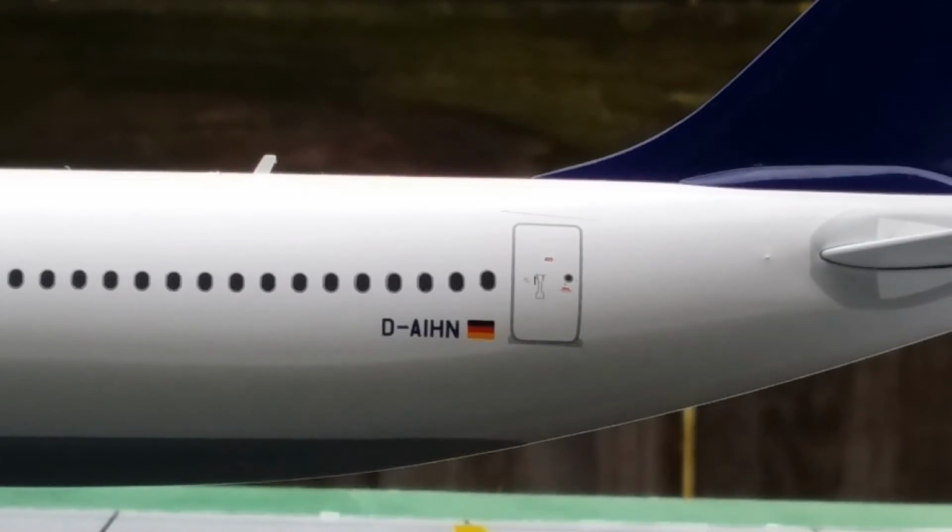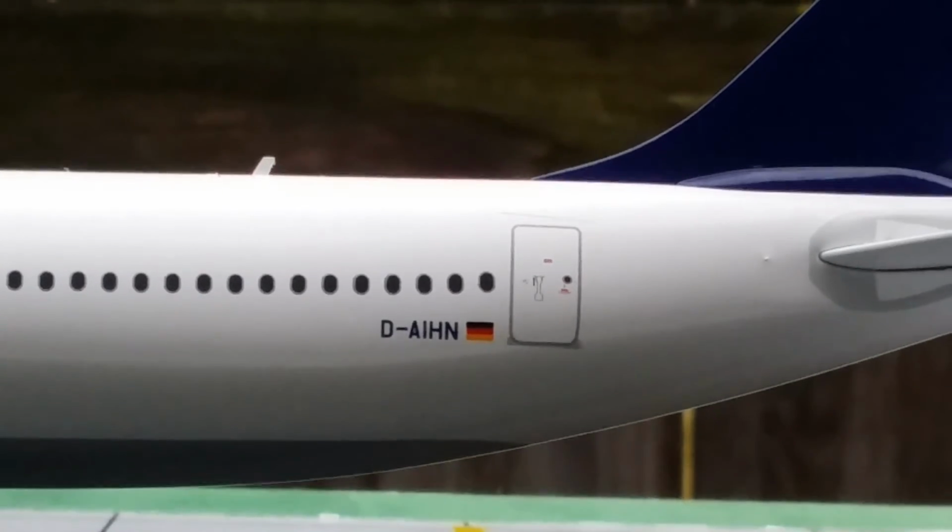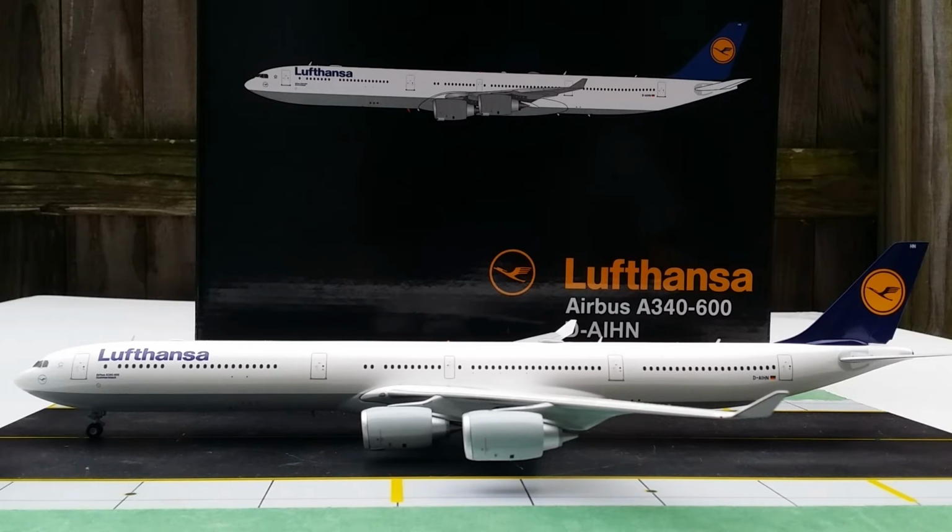We're at the rear of the aircraft on the port side, where you see the registration ship number D-AIHN. This is Lufthansa's 12th Airbus A340-600 aircraft to enter the airline's fleet. The first test flight on this aircraft took place on September 1st, 2006, and it was delivered to Lufthansa on September 27, 2006. However, this aircraft is no longer operating in service, as it was eventually withdrawn from Lufthansa's fleet on April 18, 2016, and it is currently stored at an aircraft maintenance and storage facility at Teruel Airport, which is located in Teruel, Spain.